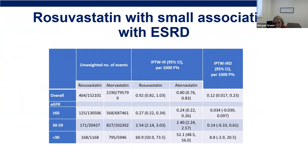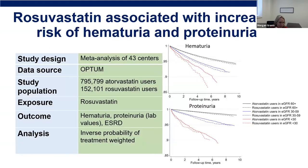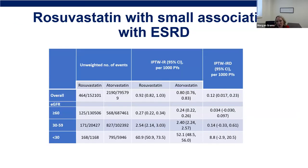This is in review right now, and one of the reviewers is like, well, who cares about hematuria and proteinuria, which I find like, huh, I care about it. But they said, what about hard outcomes? And so we hadn't originally looked at it just because we thought the event number would be so small. But in fact, it is associated with end-stage kidney disease as well.